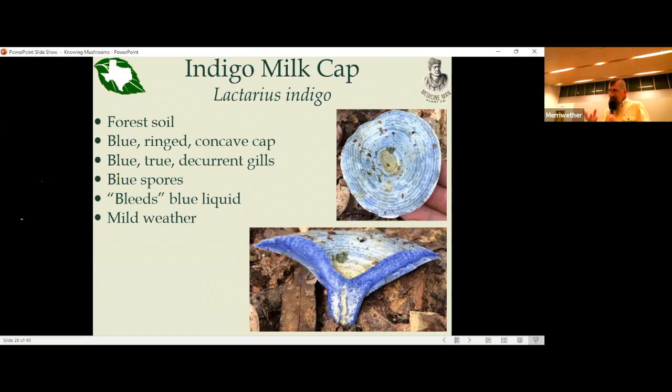That's what it does. These are mild weather. So these are spring and fall. They don't like the cold weather. They don't like the hot weather. So after the oysters are done and the lion's mane are done, then you start looking for the indigo milk.